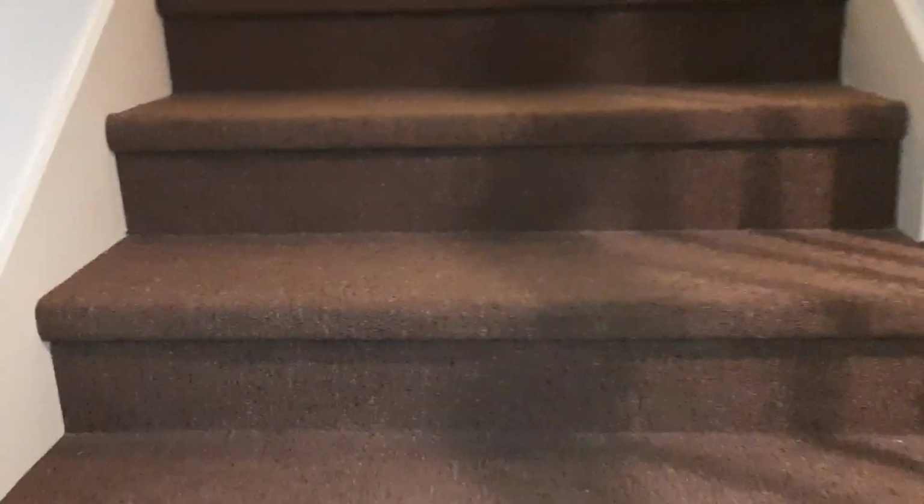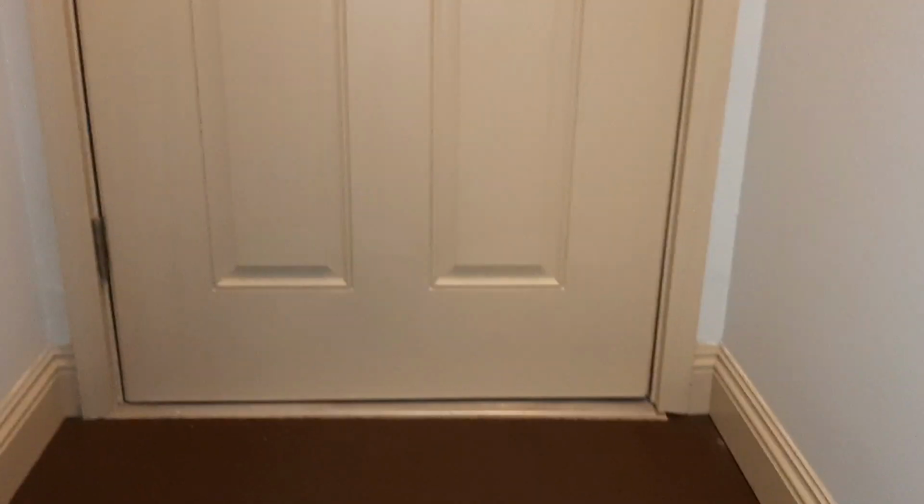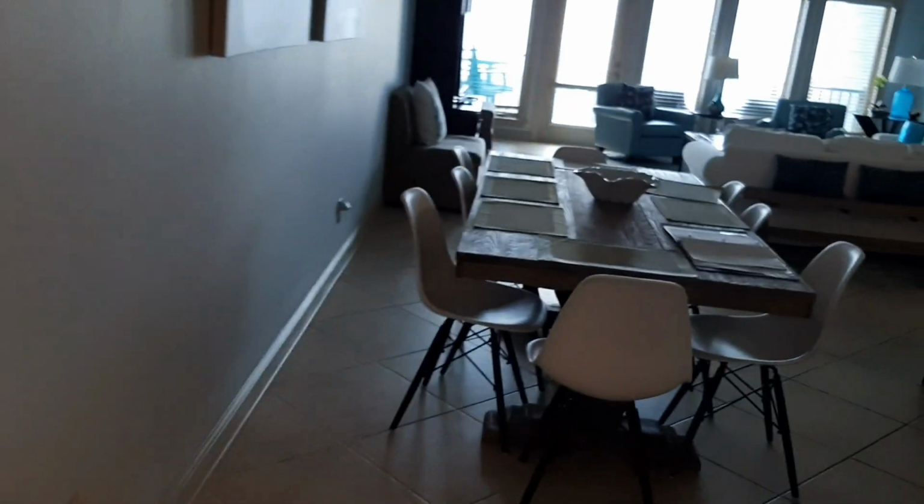So this call is one of the property management calls, and the manager said that there was a lot of ice and water buildup in the refrigerators. So my first thought was maybe a clogged drain, but after getting here, we discovered something a little bit different, but you'll see here.